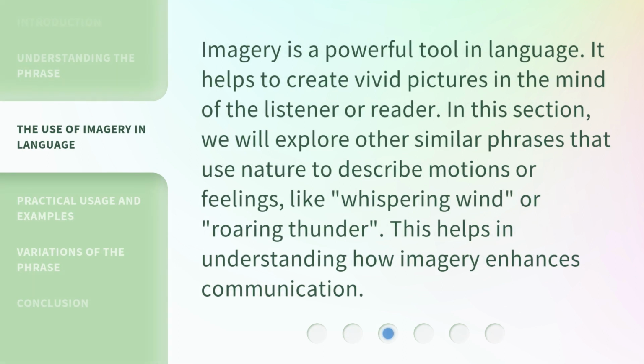Imagery is a powerful tool in language. It helps to create vivid pictures in the mind of the listener or reader. In this section, we will explore other similar phrases that use nature to describe motions or feelings, like whispering wind or roaring thunder. This helps in understanding how imagery enhances communication.